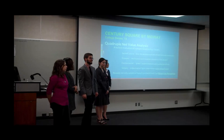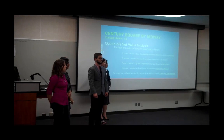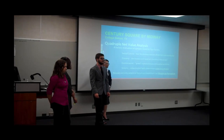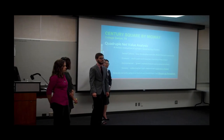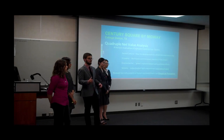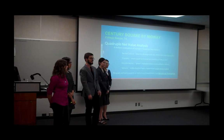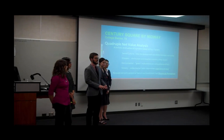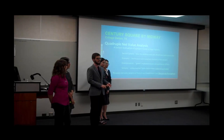To introduce the site, it's a 60-acre lease from Texas A&M University to Midway, and it's on College Avenue and University Drive. To properly address the site, we have to take into account the Quadruple Net Value which Midway used to develop the site. It takes into account the four factors of social, cultural, economic, environmental, and sensory.